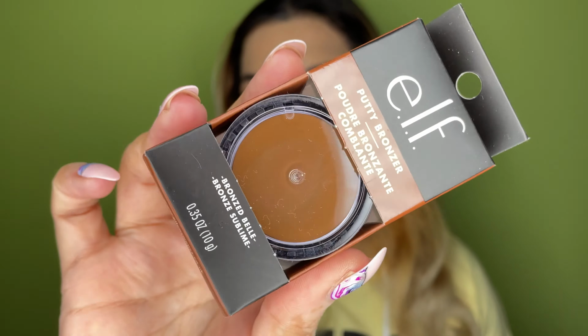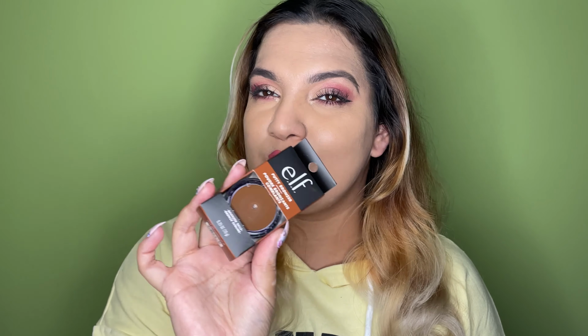I got the shade Bronze Belle, which actually looks like a very dark color. When these were swatched, I felt like this would be a good color for me. They looked a lot sheerer than they do in the packaging. Although I'm a little intimidated by this color, I do feel like I'm in safe hands because I have tried the e.l.f. Putty Blusher before, and some of those are equally vibrant, but they come off as a soft sheer wash of color. So I have the highest hopes for this.